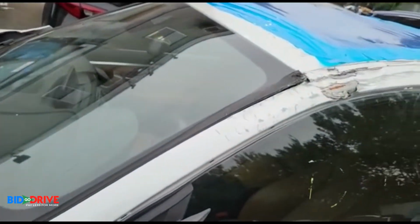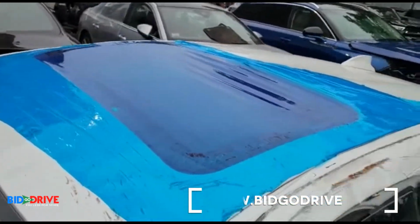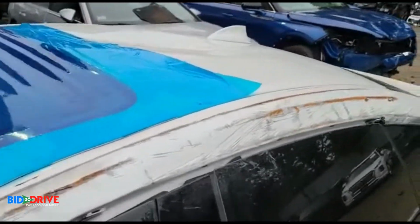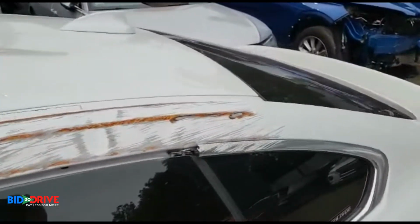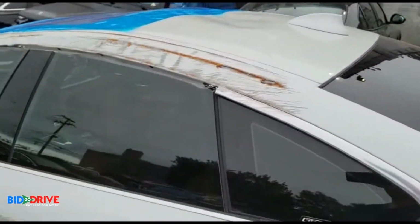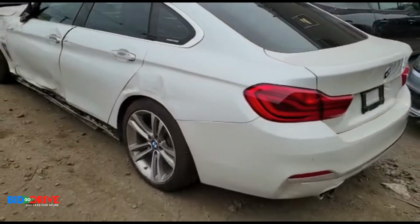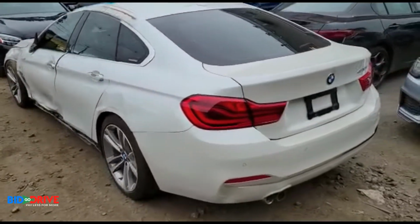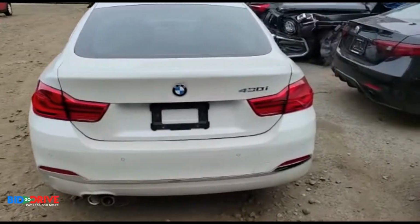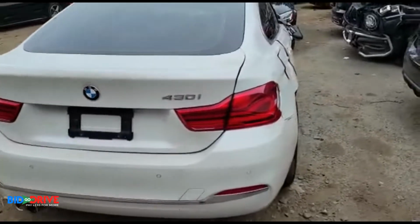Some damage to the A-pillar. You're definitely going to need a roof skin and sunroof glass. Back glass is okay. Windshield is okay. Vehicle starts and drives. Trunk is okay, rear bumper is okay.